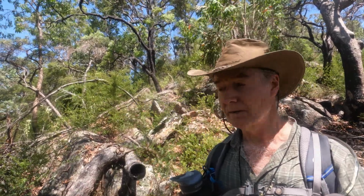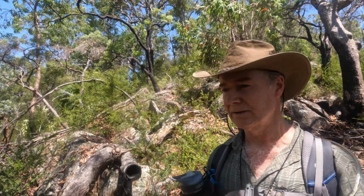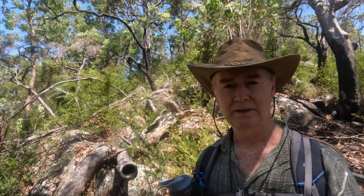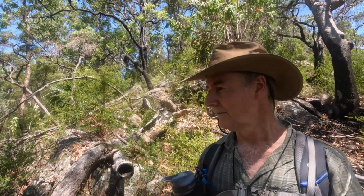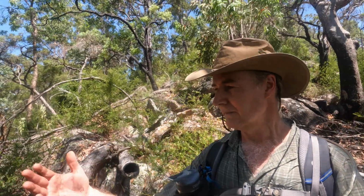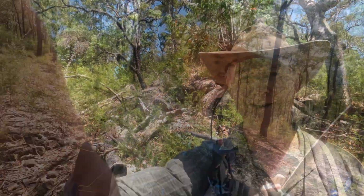Okay, let's head on. I'm actually about 400 metres from where we're going, but this is the bit that goes pretty much straight down. So this is the last 400 metres. It feels like it's a lot further to go, but if you look at the map, that's it. So we'll see how we go.